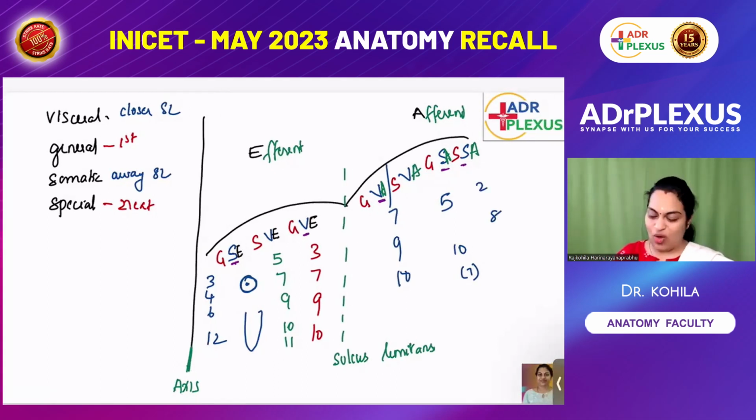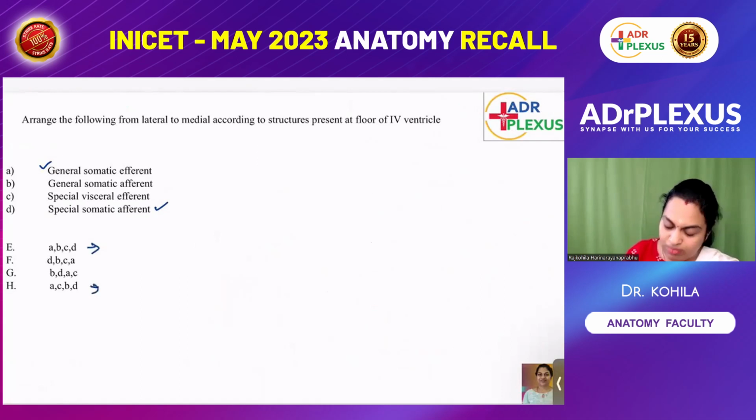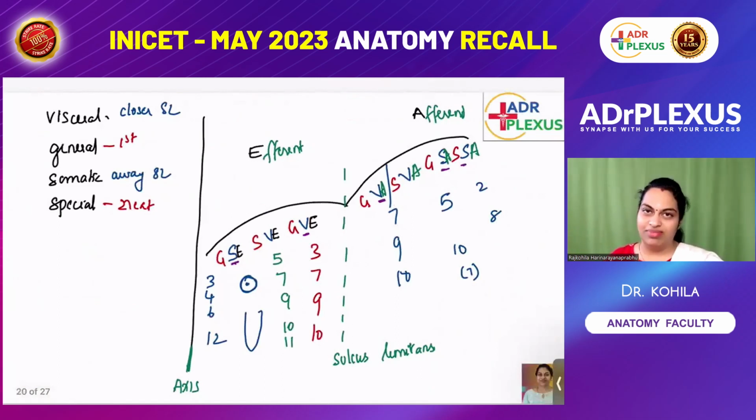Now going back to the choices, please go through this topic again. It's very easy to remember. The first one is the general somatic efferent, and what should be the last one? Special somatic afferent. So start with A and end with D. Then we have two options, either this or this. Which one comes immediately before the D? Just before special somatic afferent you have the general somatic afferent. Is that given? So B. So just before D, B. So this should be the right answer. Got it? It's just a simple formula to remember.